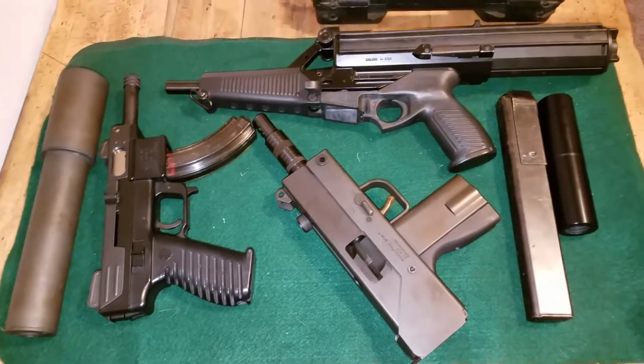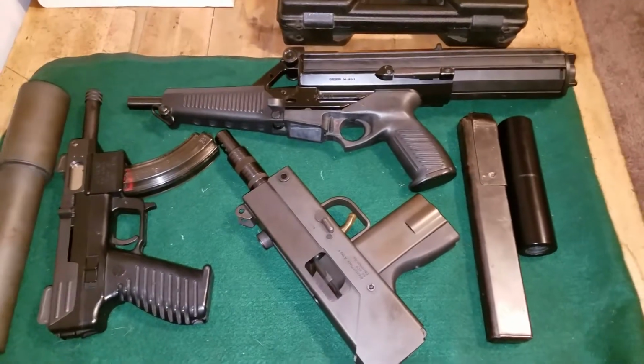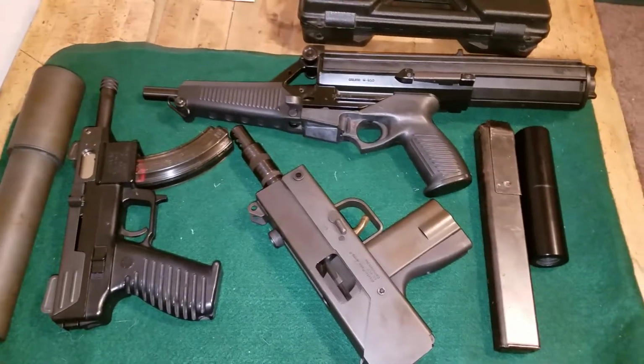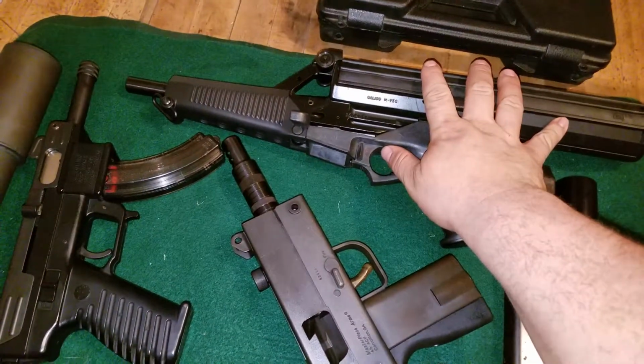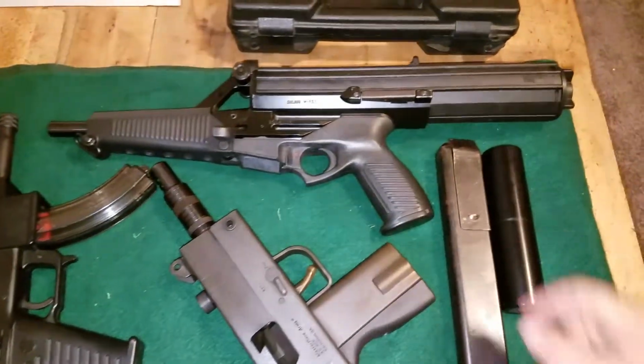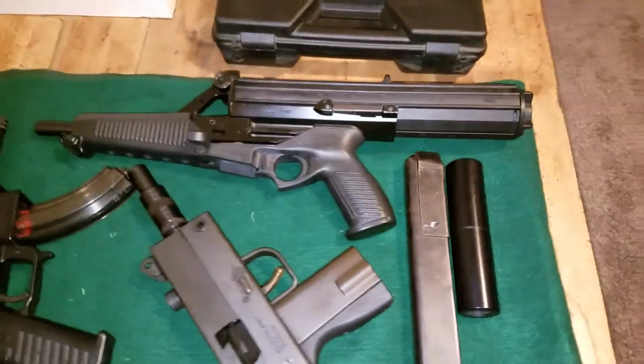Hey guys, I'd like to share with you one of the reasons I am making a lot of 9mm, because I'm getting out something I've had for years and I've only taken to the range about 4 times. My Calico 950. 100 round helical drum, which is perfectly legal in Ohio and Indiana.